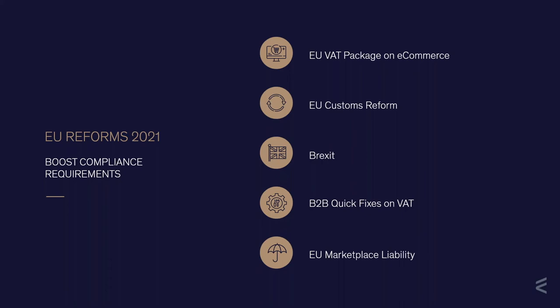And last but not least, in my view, a really important topic is the European Union marketplace liability that also comes into effect 1st of July 2021. That does not only relate to marketplaces, but to electronic interfaces as a whole. So many shop systems, marketplaces become liable for the VAT that is due for transactions handled by the merchants acting on the marketplaces.